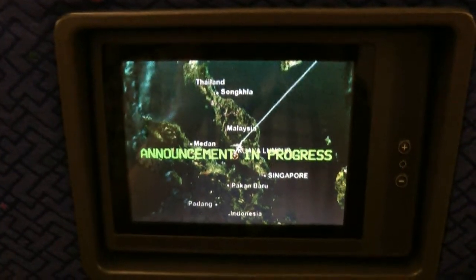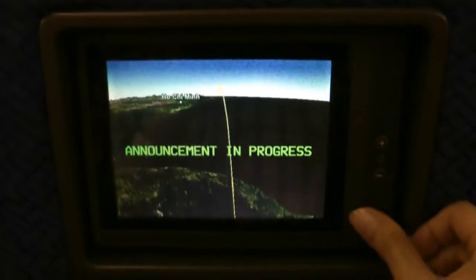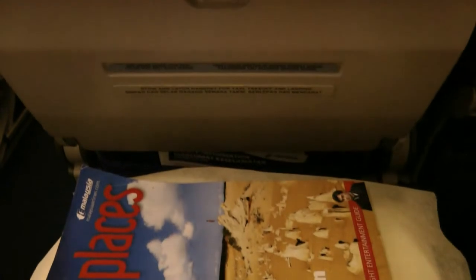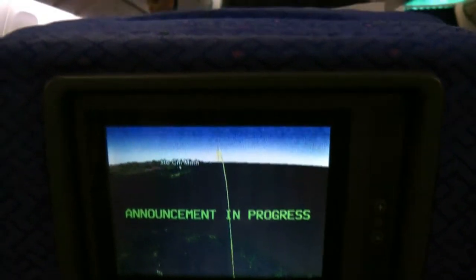With Malaysia Airlines, usually they have the announcements in Malay first, and then in English, and then on this flight in Japanese, and on other flights it will be the language of the destination country. So if you're flying to Sydney, they would only have Malay and English.